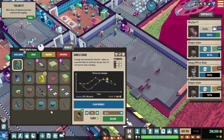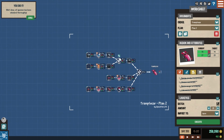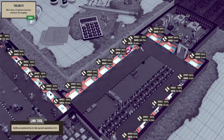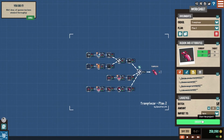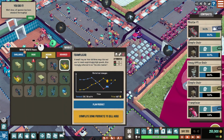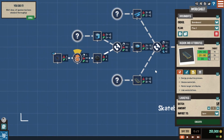Now, the one thing that we also had done was, of course, that we had the trample cars going that were coming back, and well, everything out here was already pretty much assigned. I was just going to go and actually link the production to the new assembly tables, just like that, so you have it all in one set, and then get going on that. Now, I think there was one more product that I was willing to take on here, and I am pretty sure it was the skateboards that we were making.